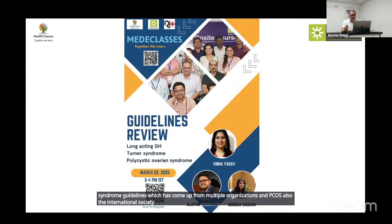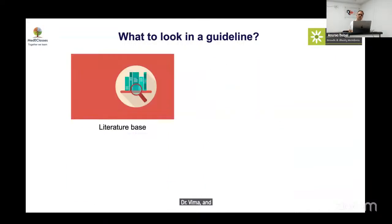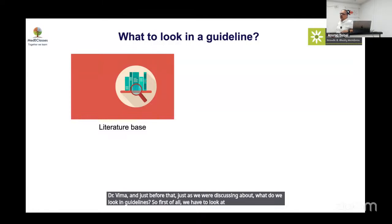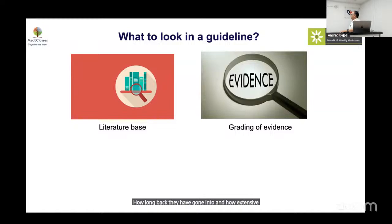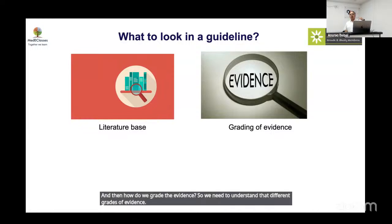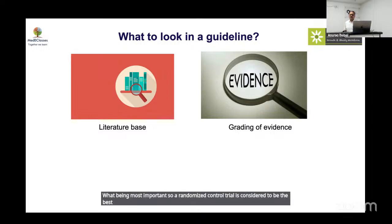So to start off the process, we'll invite Dr. Vibha. And just before that, what do we look for in guidelines? First of all, you have to look at how much literature has been reviewed. Every guideline tells us what papers they have looked into, how far back they have gone, and how extensive the workup has been. And then, how do we grade the evidence? We need to understand there are different grades of evidence. A randomized controlled trial is considered the best evidence, and expert opinion is the least important. So we have to understand which recommendation has what grading.